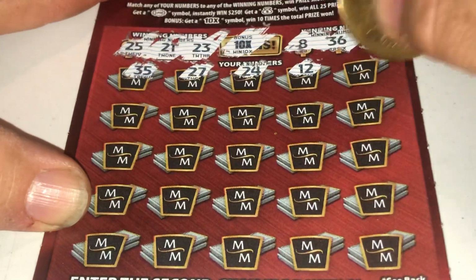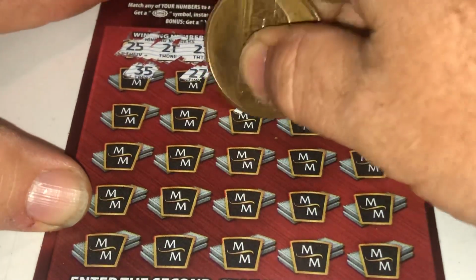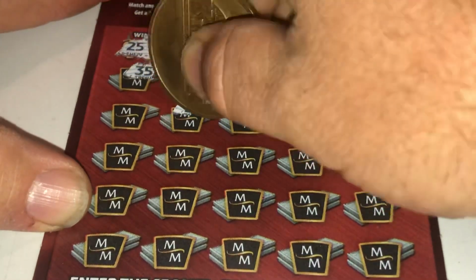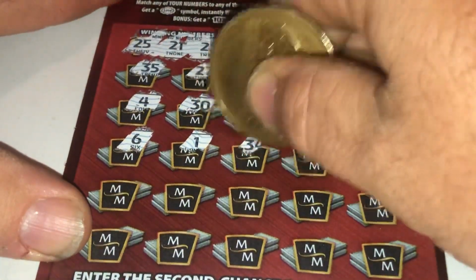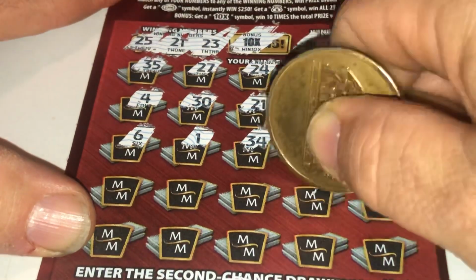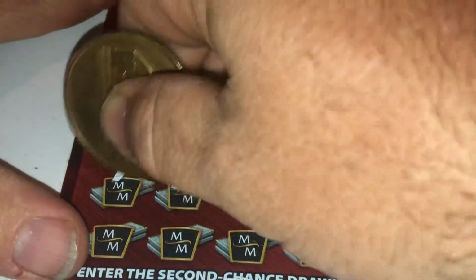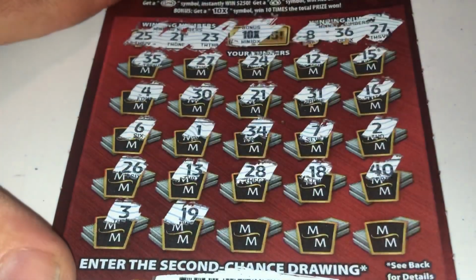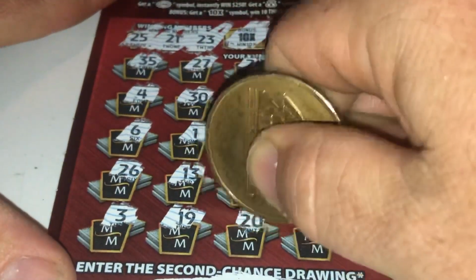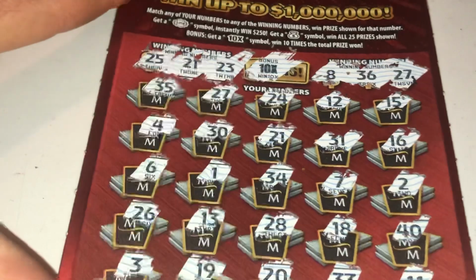37. No, not there. 12. 12. 15. 21. There's the match. 21. It's been a while since I've been treated nicely by one of our $1 million top prize tickets. Normally, as a rule, have not been very good for Carolina Jackpot, so this one will definitely take. I'm hoping this is 100. And 11. All right, give me something nice.